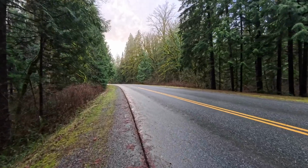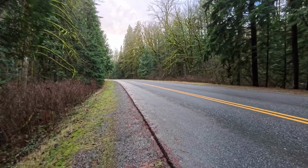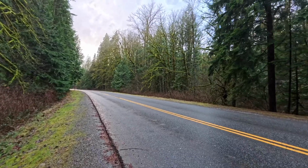I'm struggling with composition, but I found this kind of gnarly old tree, or trees. Might see if I can frame something up with these. Otherwise I'm having trouble finding anything.